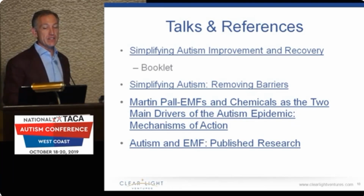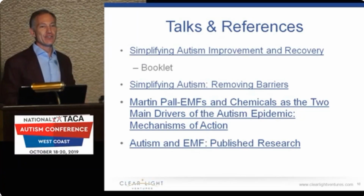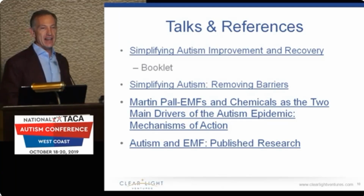Simplifying Autism Improvement and Recovery is a booklet that we have down at our booth downstairs. And that's everything that I wish I could have shared with my past self back in 2002 and 2003. If I could just go back in time, like Interstellar, did you guys see that movie? If you could go back and give something to yourself in time and say, don't worry, it's all going to be okay, do this. That's the booklet. And it goes with a talk I did called Simplifying Autism Improvement Recovery.